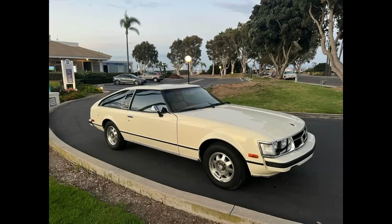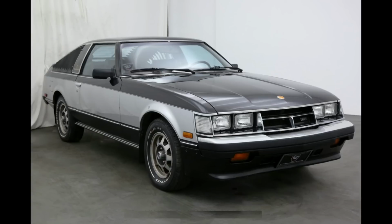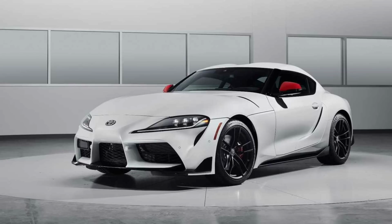Well, this wraps up the complete Toyota Supra history, which is one of the most well-known sports car models among car enthusiasts. What do you think about the Toyota Supra?